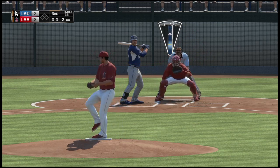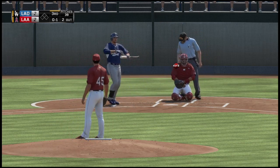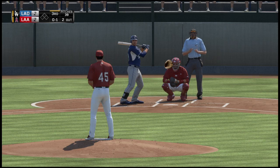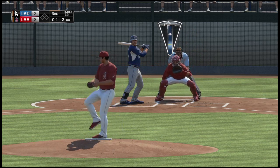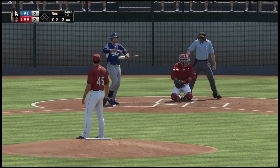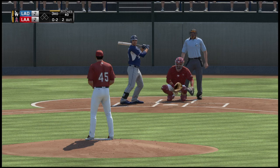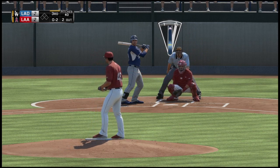Here's Adrian now. As this is popped foul behind the plate, it's strike one. Bases are empty here with 2 men out. A little quick on that swing, and he finds himself behind 0-2. 0-2 count. Here's the pitch.